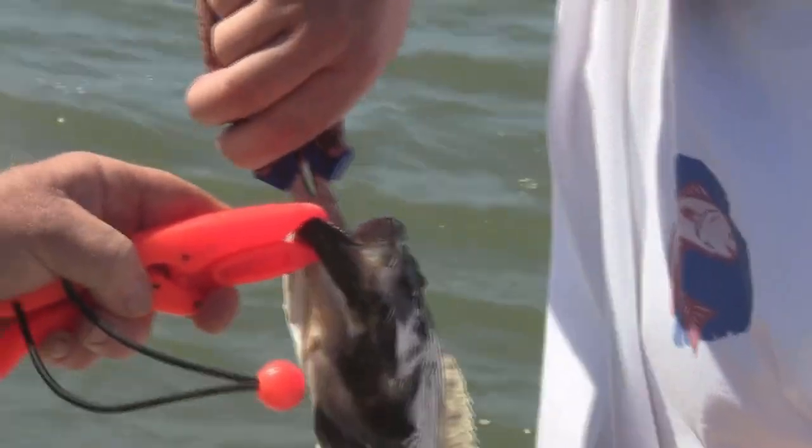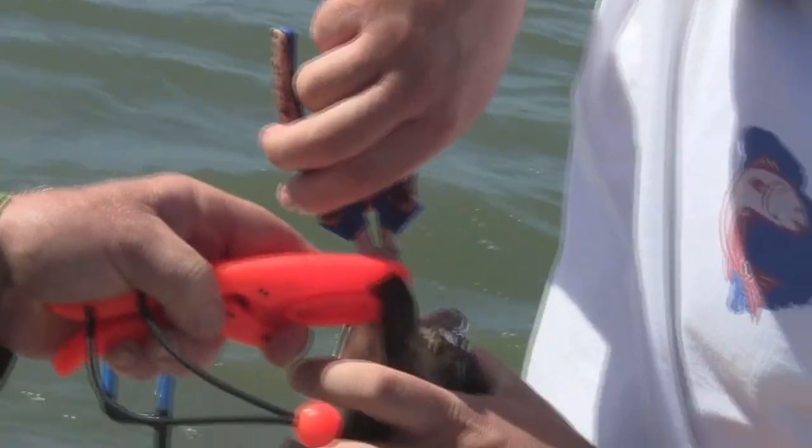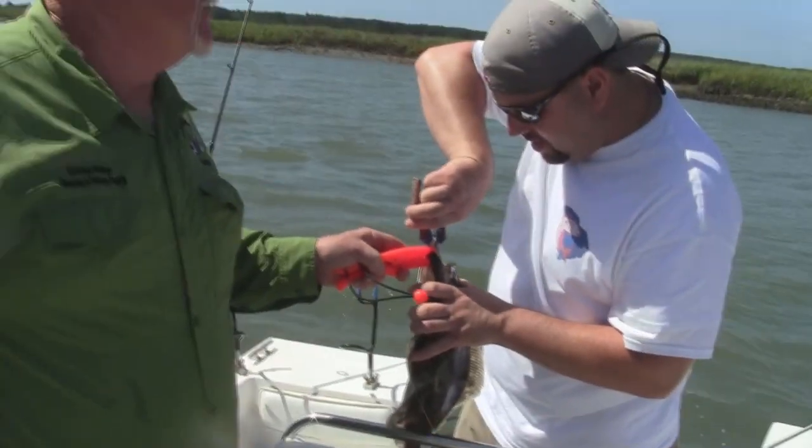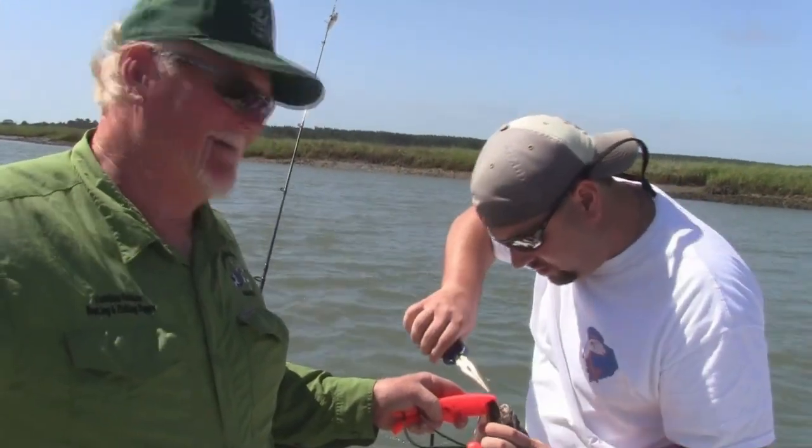Killer. That's that circle hook. I guess now we'll just go ahead and move. Yeah, I think we should find a few more. Why don't we just stay right here? All right. We've had all day.